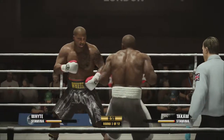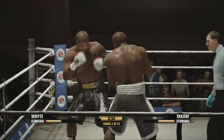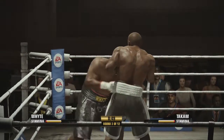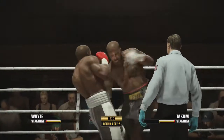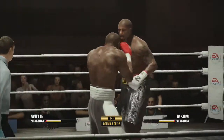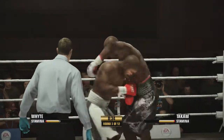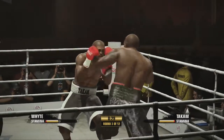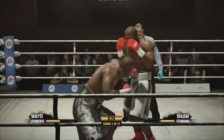The body snatcher's almost looking foolish that time he missed so badly. Oh, and he comes back with an uppercut there after getting hit. Work the body. Now hugging on the inside. Thunder's right hand scores well.